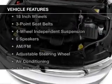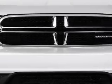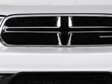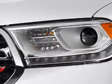And with these notable features, you won't want to miss out on the opportunity to own this amazing ride. Leather seats, power windows, cruise control, Bluetooth wireless, an AM/FM stereo, a satellite radio, power mirrors.